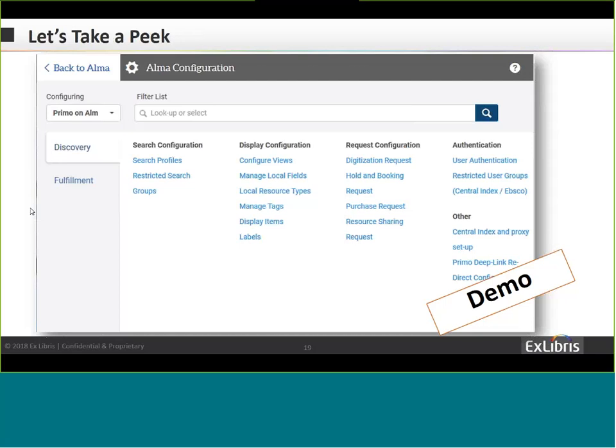Okay, let's jump quickly to the demo. No, the external data is not indexed in the Alma indexes. For that, you would need Alma-D. So sites that have Alma-D, it's seen in Alma as well, and then seen in Primo VE. Sites that want to load the data directly into Primo, it's only in Primo as it is today.